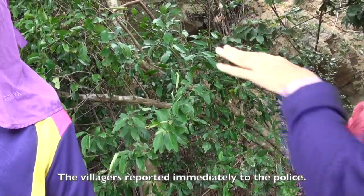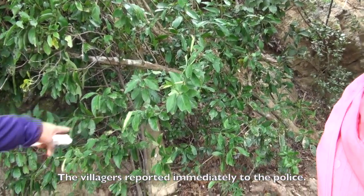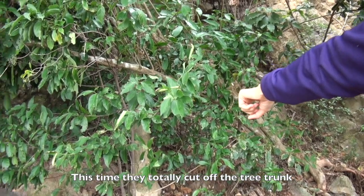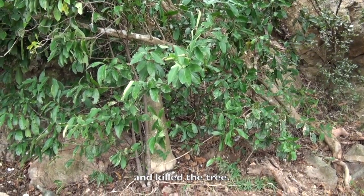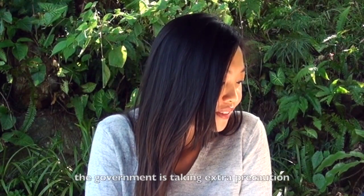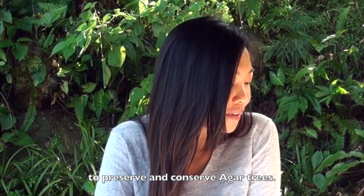The villagers reported immediately to the police. In fact, the poacher came twice before that. This time, they totally cut off the tree trunk and killed the tree. Luckily, the poacher was caught and put in jail. Kit Lee states that the government is taking extra precaution to preserve and conserve agar trees.